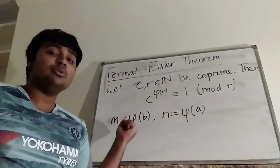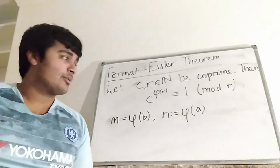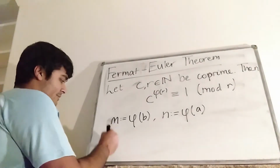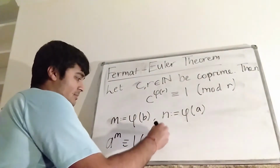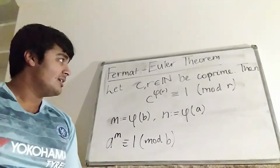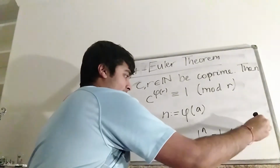But now what we're going to do is choose m to be phi of b and n to be phi of a, and then I'm going to show that a to the m plus b to the n is congruent to 1 mod ab. Okay, so by the Fermat-Euler theorem, if we look at a to the m, that's going to be congruent to 1 mod b, because remember a and b are coprime, and m is just phi of b, so a to the phi of b is congruent to 1, and that's simply by the Fermat-Euler theorem. And similarly, we have that b to the n is congruent to 1 mod a.